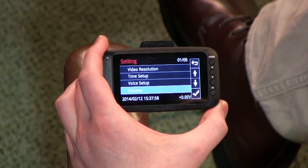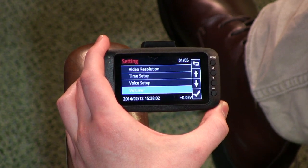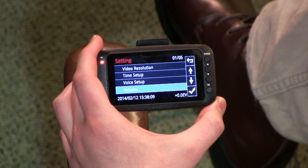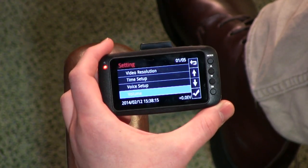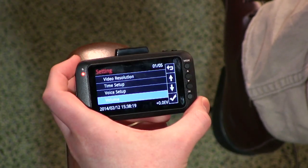This cost about $230. That is MSRP, but I've found it for $213 online. Not a lot of a discount. There are less expensive cameras on the market, but I do like a lot of the features that the Papago camera has. So buy, try, don't buy for the Papago.